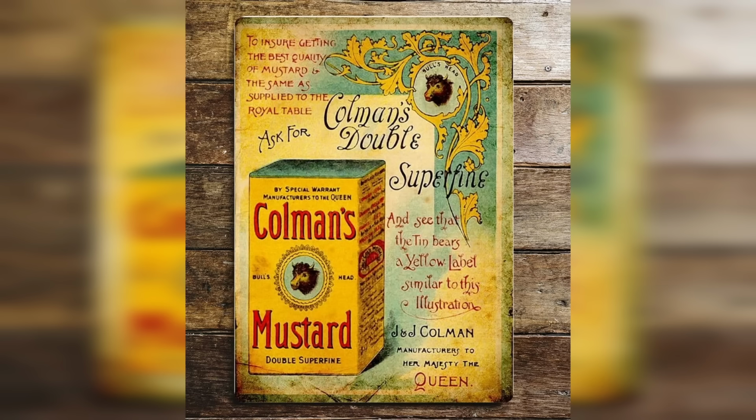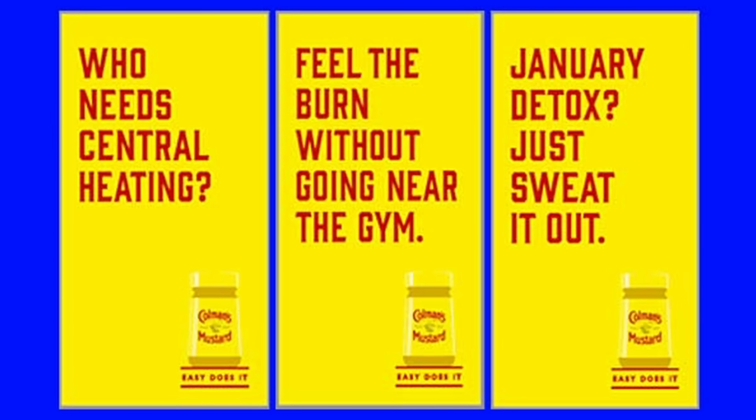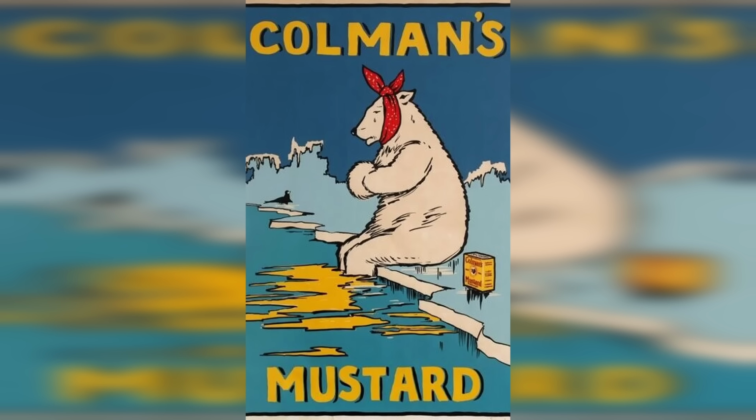In 1866, Coleman earned a royal warrant, solidifying its status as the go-to mustard for dishes gracing royal banquets and ordinary homes alike. Like I said, we have mustard in the US, of course, but not as strong as English mustard. The mustard we use for our hamburgers and hot dogs back home is much weaker in flavor. So if you ever come to the UK as an American, make sure to try English mustard.